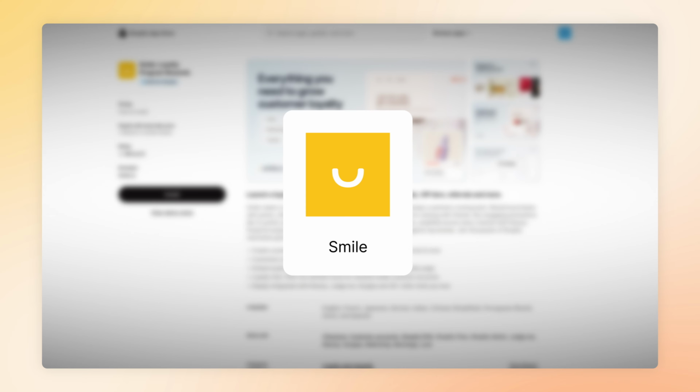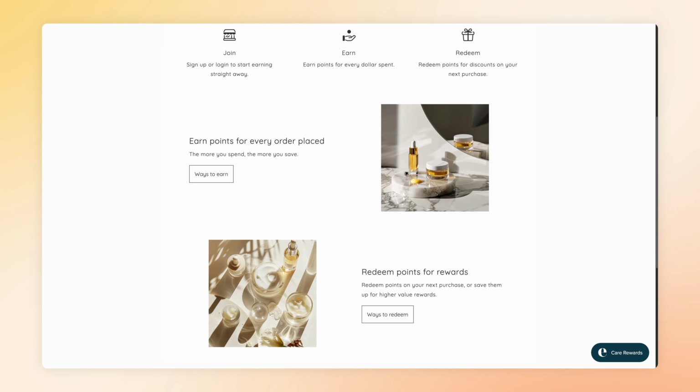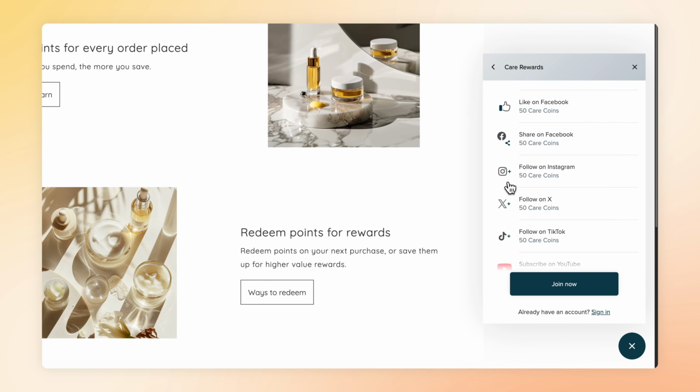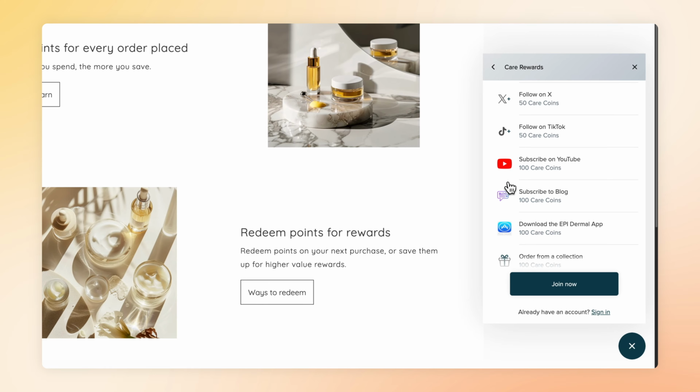Smile is another option that works similarly. It gives you plenty of flexibility in rewarding customers. You can create points, referrals, and VIP tiers. This way, your regular customers will feel like they're getting more as they shop with you. When customers feel like they're getting more from each purchase, it makes them want to return.